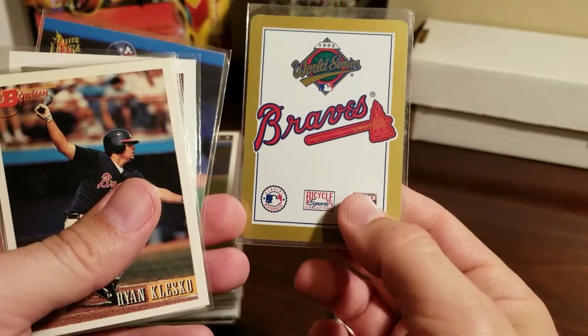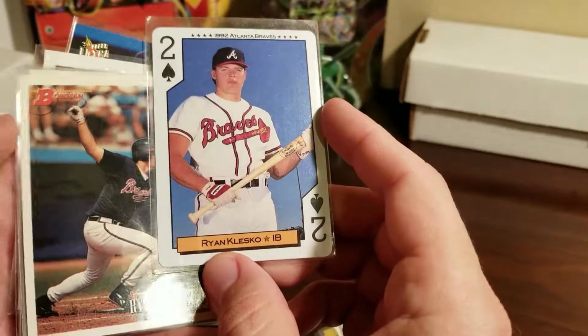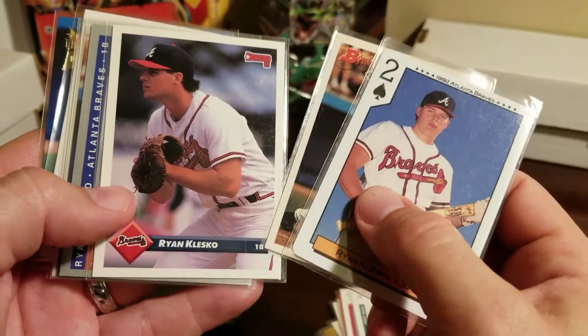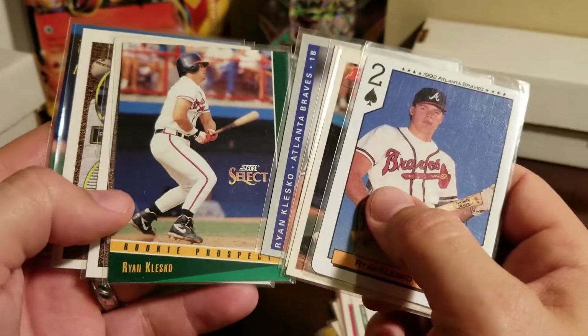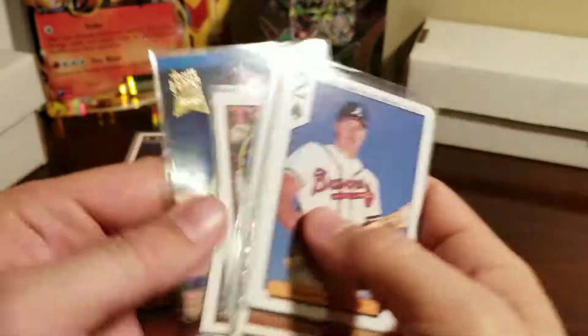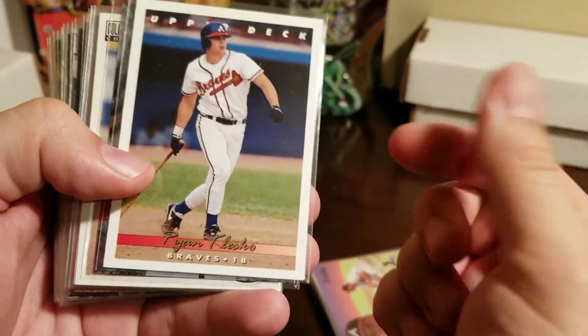Even playing cards. 1992 World Series playing cards. Ryan Klesko. And that was actually, was he first base then? I always thought he was just outfield, but yeah, first base. So he played first base for a while starting off. And then he must have moved to, I guess he played outfield. See, there's another version. But there's some cards in here I really like. I'll show them to you as I get to them.